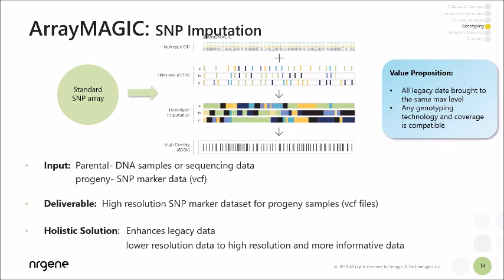Using this product, our SNP imputation service, you just need to provide the progeny SNP data instead of the tissue, along with the parent tissue or sequence. From there, we return high quality and high density imputed SNP data that reflects this higher resolution information that's in the parents. This means you can then integrate these data sets using common genotype data, and data that is much higher resolution than you had before.